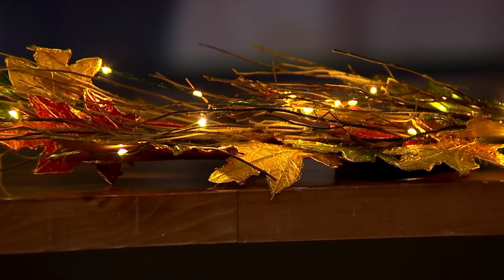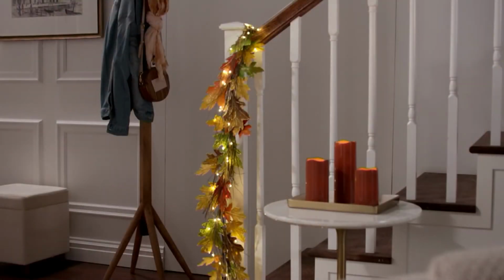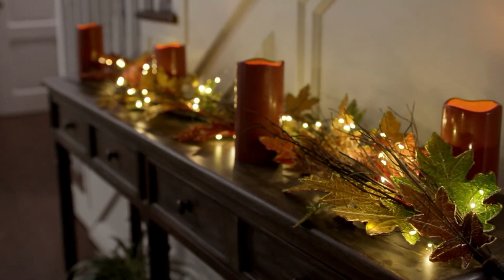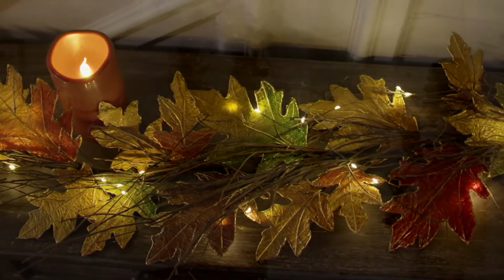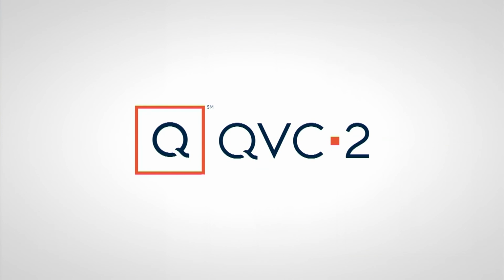Mr. Robert Reynolds, don't go too far because we've got something else coming up from Home Reflections, am I right? Yes, we do. I'm staying right here. Sounds good. This is item number H229008, the Home Reflections 5-foot maple leaf and twig garland. An epic moment that's going to make a big impact.